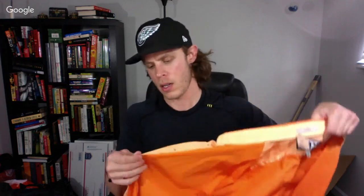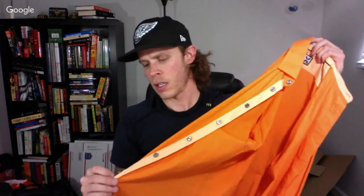Here's an Express 1MX limited edition dress shirt. I don't know what makes it limited edition. Probably a small run, but they add from their standard Express 1MX dress shirts. So with the limited edition ones, I typically get about 25 bucks for them, 20 to 25. This was $3.25.